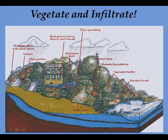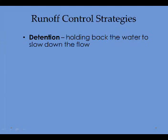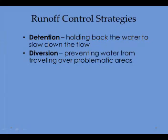And these line drawings I'm showing you are actually photos from our book, and I don't have time to go through all these practices. But the strategies that most of these rely upon, and these are all low-tech techniques that we can incorporate into almost any landscape plan, whether it's a new installation or a renovation. So the first strategy is to detain or hold back the water to slow down the flow. Second one is diversion, prevent the water from traveling over problematic areas.